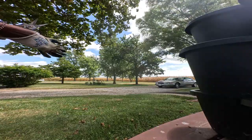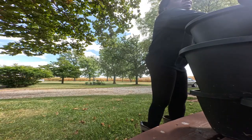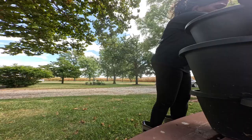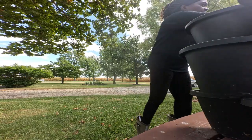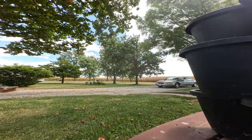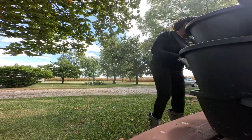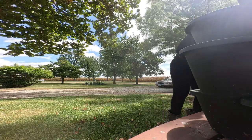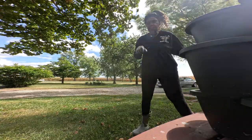The iris bed over there and the hostas behind, well, at the side of the house, they're still green. So I'm going to give them a couple more weeks and see what they do. If it gets too cold for me to pull, I'll just have to deal with it in the spring. But we are definitely feeling the effects of fall.